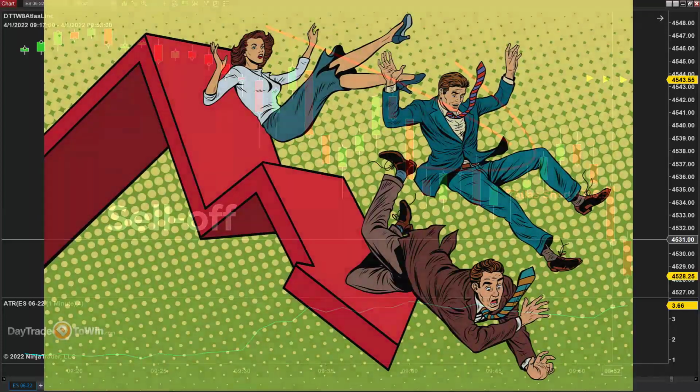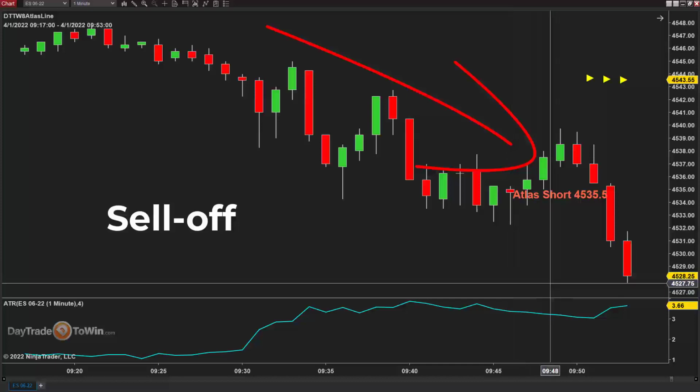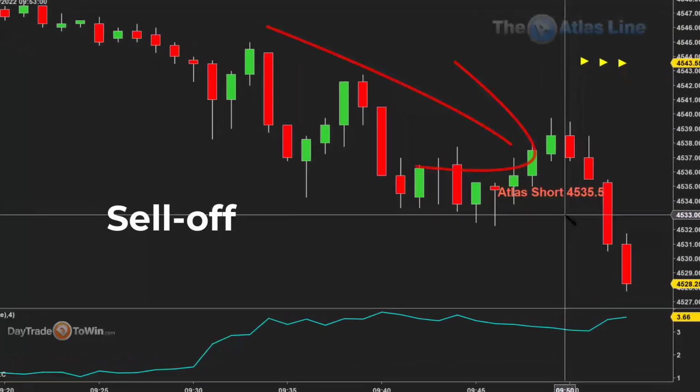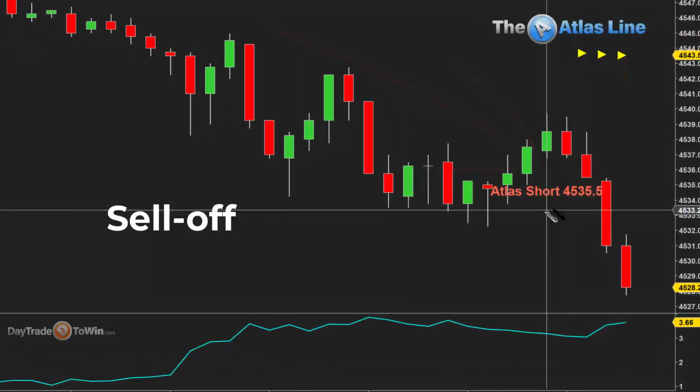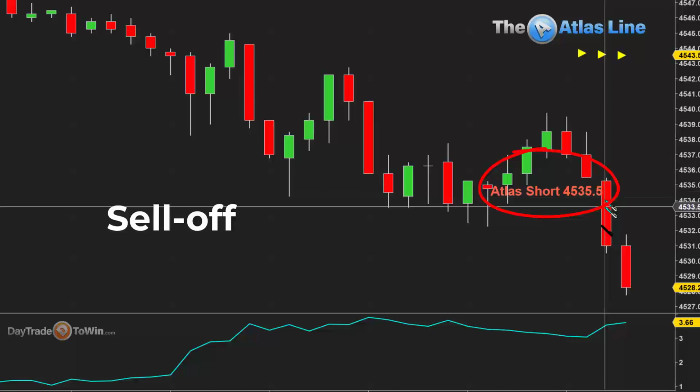I'm going to show you the software that predicted this sell-off using the first signal 45, 35, 50 to enter as a seller to go short right as the market opened here at 9:30 this morning.